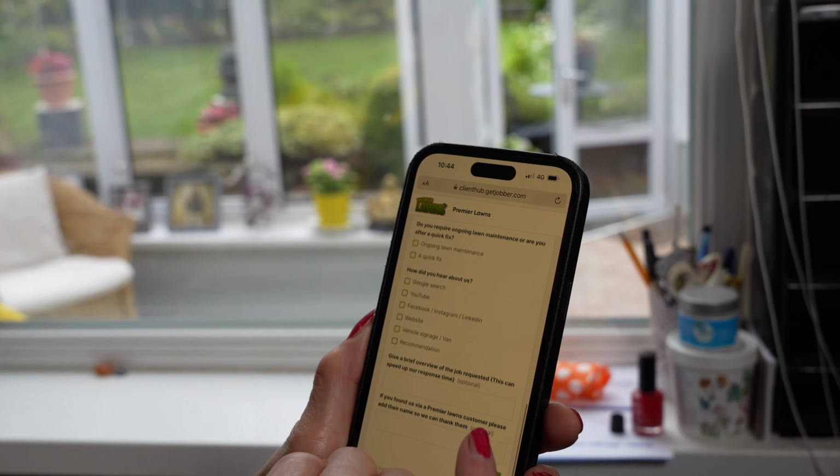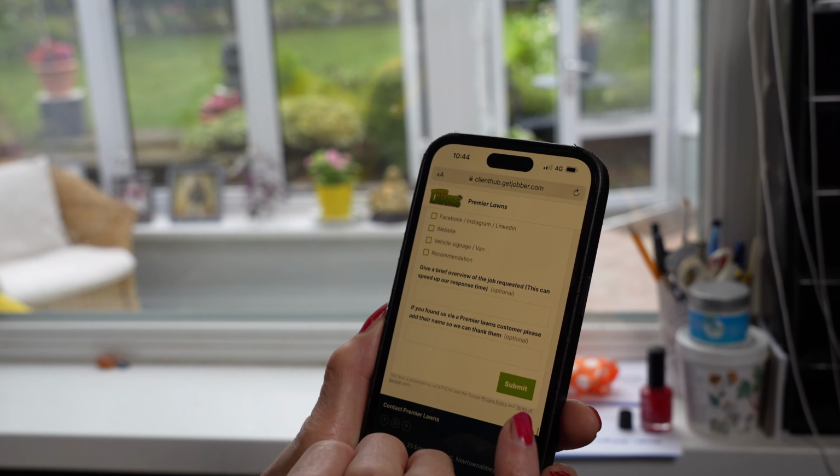What Jobber does, whenever somebody fills in that request a quote feature, is capture all the usual information such as their name, address, and email, but it'll also ask them additional information like where they found me, so I know if my marketing is working for me, and additional information about the job, so I know what I'm going to be contacting them about before I pick up the phone to call them.